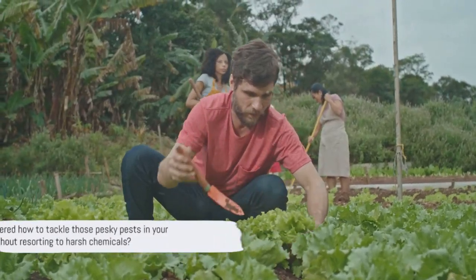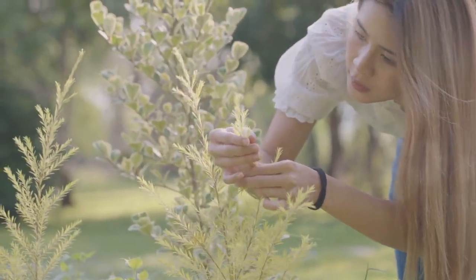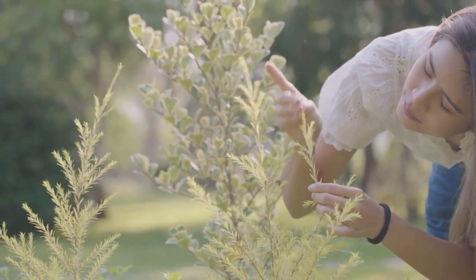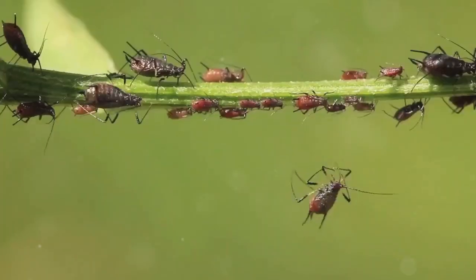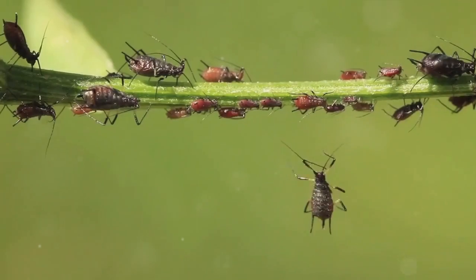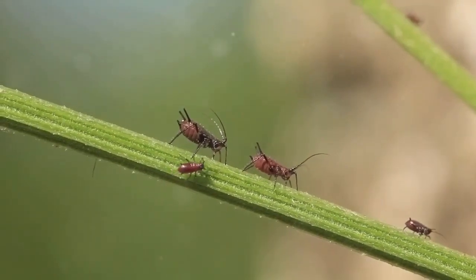Ever wondered how to tackle those pesky pests in your garden without resorting to harsh chemicals? Organic pest control is not only a healthier choice for your garden, but it also does wonders for our environment. From aphids to slugs, we all encounter these common nuisances in our green spaces. But fear not, going green doesn't mean surrendering your garden to these invaders. Today, we're going to explore some simple, yet effective organic methods to keep those critters at bay.